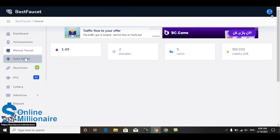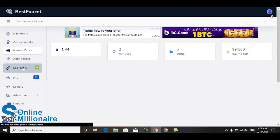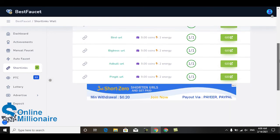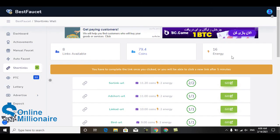The next one is the wood claim. If you have energy you can claim it. If you don't have any, you go to short links. I'll show you how you can earn energy. And if you watch all the short links, they pay you this much energy and this much coin.